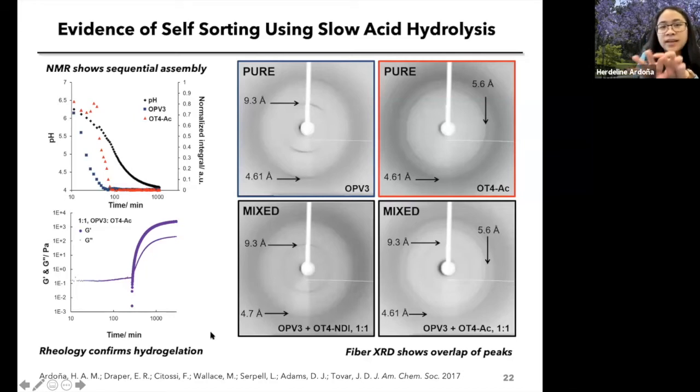But really, the data that showed us that they can definitely self-sort is from Louis Serpel's group, wherein they did fiber XRD of the gels and concentrated solutions. We saw that the peaks observed from the pure stacks versus the mixed stacks are still maintained. So there are no new peaks arising, and that shows us that most likely they maintain the self-sorted structures upon co-assembly with slow acidification.